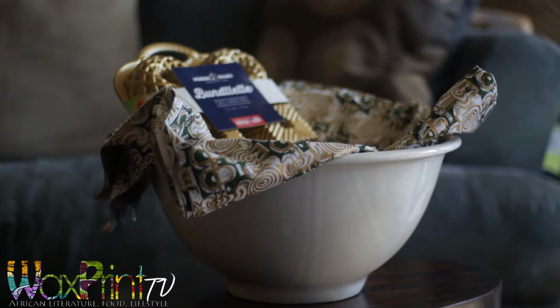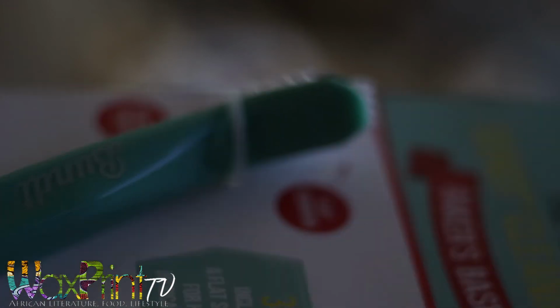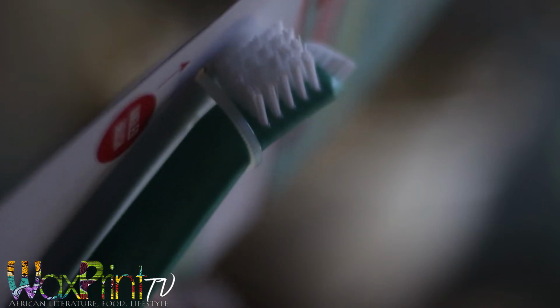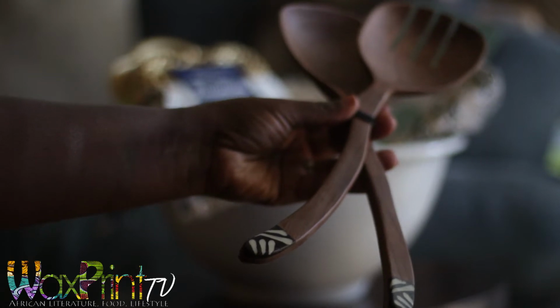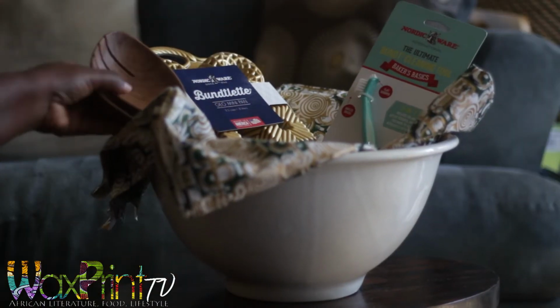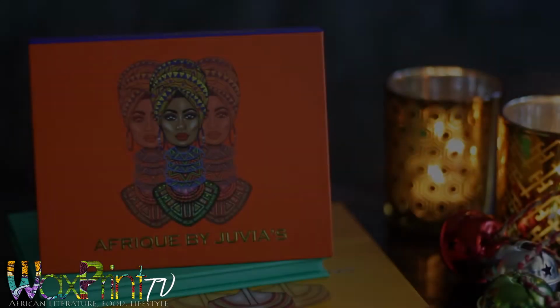You can add a cookbook, oven mitts, whatever you can find that's African inspired, go ahead and add it. I'm also going to add a cleaning brush for that baking pan because you saw that the grooves in there were so deep. So it's important to have something that will help to clean it out really easily. I also bought these salad servers from Ghana while I was visiting this year, and I love the details on them and I love the wood. It's absolutely pretty. So have at it. You can just fill this up with whatever you like.